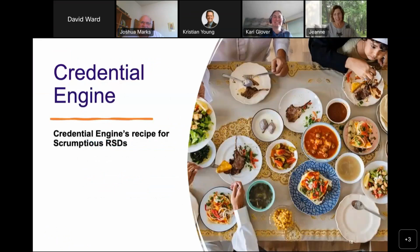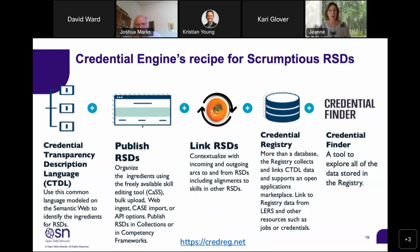Yep, let's go. Okay, so continuing our recipes for scrumptious RSDs, as Joshua was pointing out, we can just go ahead and go to the next slide. Whether you're using OpenSALT or if you're using OSMT, you could still use Credential Engine's tools for cooking up RSDs. So just foundationally, here's some pieces to the recipe.